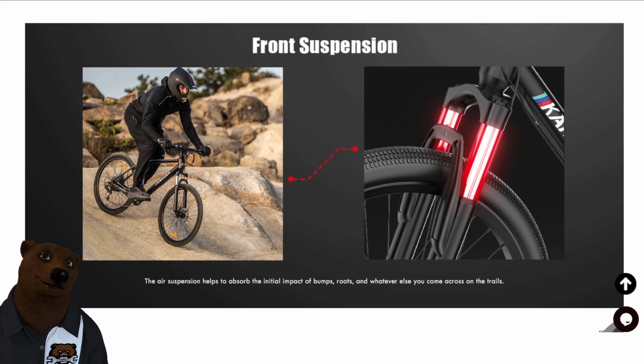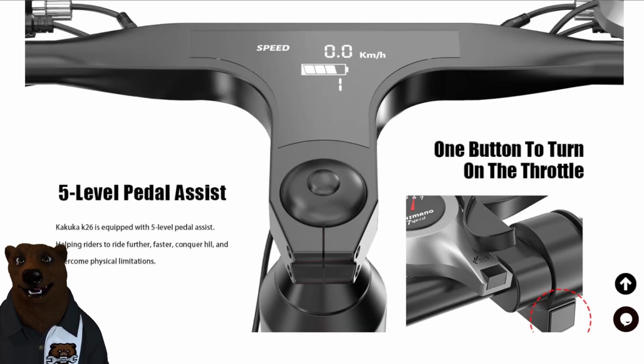Kind of a 1.5 level, if you would. All right, the pedal assist, we talked about the pedal assist, and the one button to turn on and off the throttle. That's fairly standard. Over on the right-hand side, you'll see a little thumb button down there that turns the throttle on and off. That's nothing new that I haven't seen before.